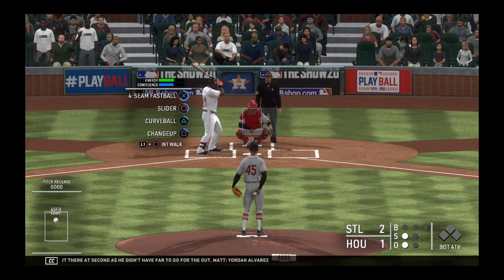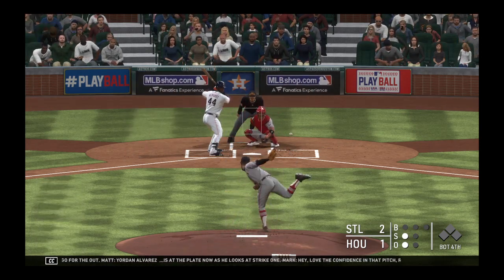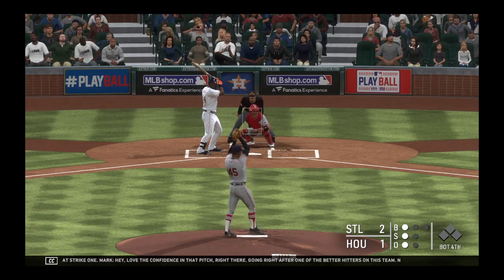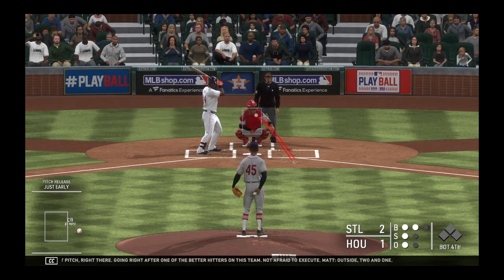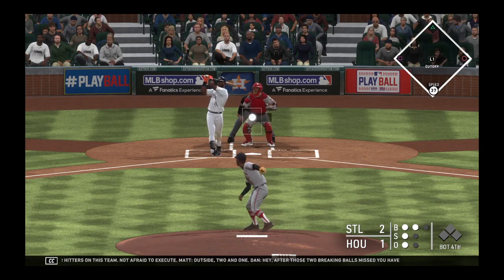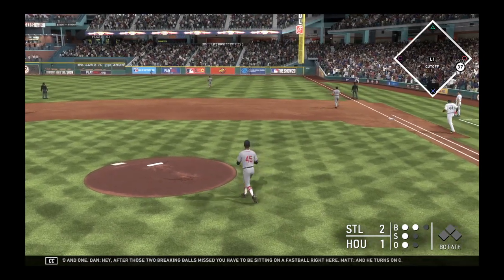Yordan Alvarez is at the plate now as he looks at strike one. Hey, love the confidence in that pitch right there, going right after one of the better hitters on this team, not afraid to execute. Outside, 2-1. Hey, after those two breaking balls missed, you have to be sitting on a fastball right here. And he turns on one, sending it high and deep to right.